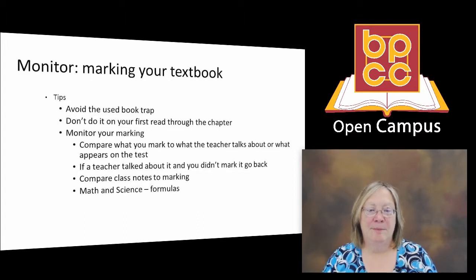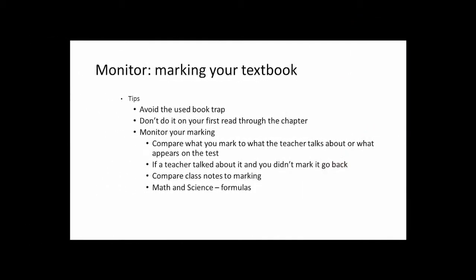Now, specifically in math and science, you always want to be sure and highlight any formulas that are in a chapter or any theorems or principles and rules that are followed. Learning these things is probably going to boil down to memorization, so you're going to want to be sure that you mark those. That's everything for marking your textbook.